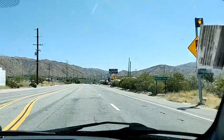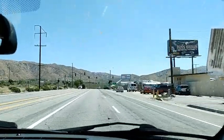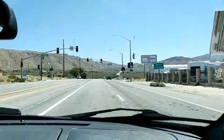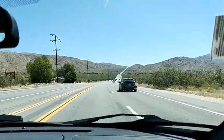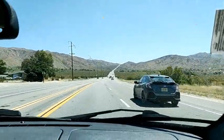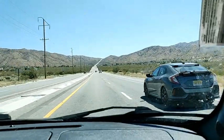We are still on Highway 62 here, just coming up around this corner. Just wanted to show this steep road up the mountains as we go higher up into the desert. I expect it to get even more brown as we go up, moving out of this valley here.